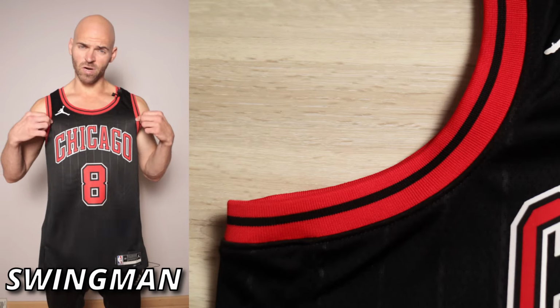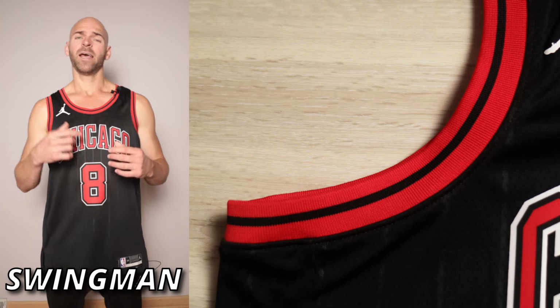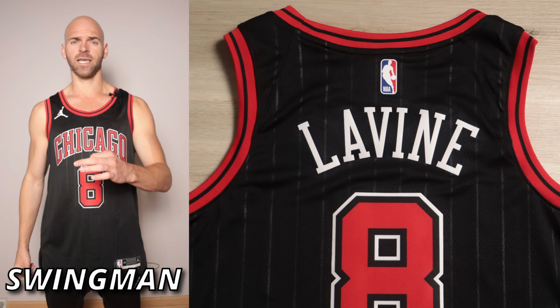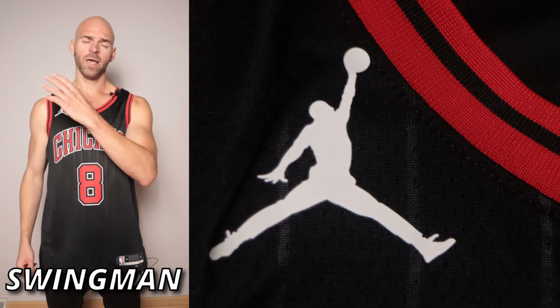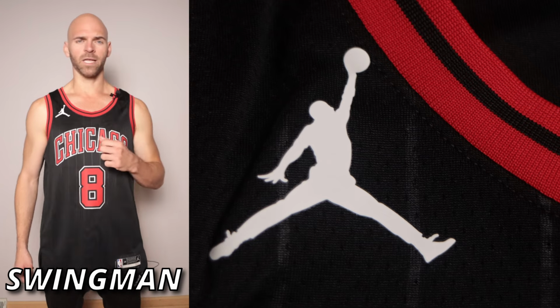All right, guys, and also the trim on the shoulders and the neck is gonna be a little bit lesser quality. On the back of the neck, we're also not gonna have that championship stamping. Guys, on the Authentics, it has a little stamp sewn on there with how many championships they won. Now the details of the logos are going to be different too. On the Swingman, these are going to be heat pressed vinyl, just like the NBA logo on the back.